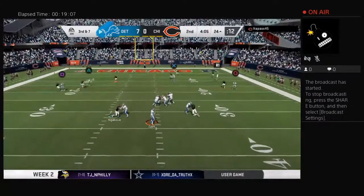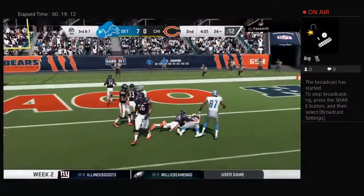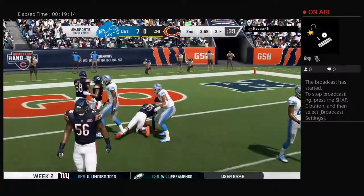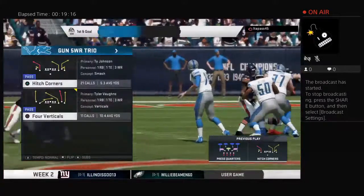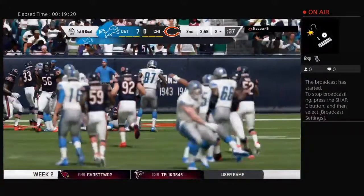Throwing on 3rd. Goff. This is Johnson. He's got it. And they are able to stop him, but he does take it all the way to the 2. They're able to convert on 3rd down, and that sets up a 1st and goal.